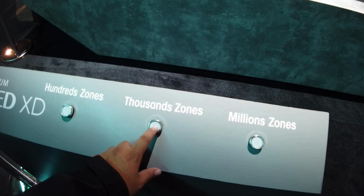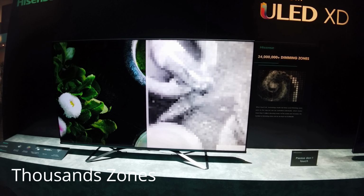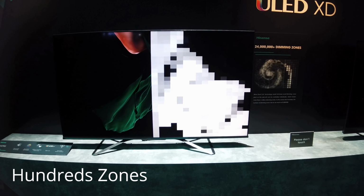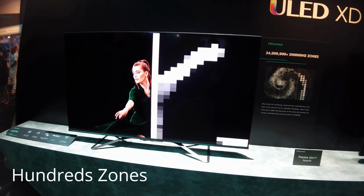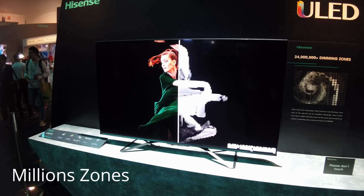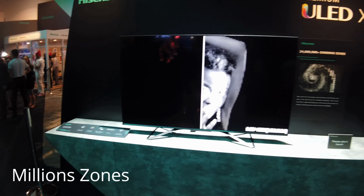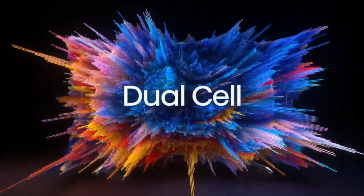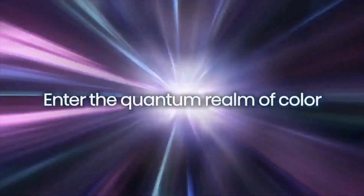As a matter of fact, I remember when I went to CES last year and I saw this sample that Hisense had about dual cell technology, and it was very impressive. You can actually press a button and you can see the dimming zones working together, and the difference it made when you had more dimming zones and less dimming zones. The contrast was so much better, and also of course the black levels as well. And honestly, I believe that this technology is going to compete directly with OLED.